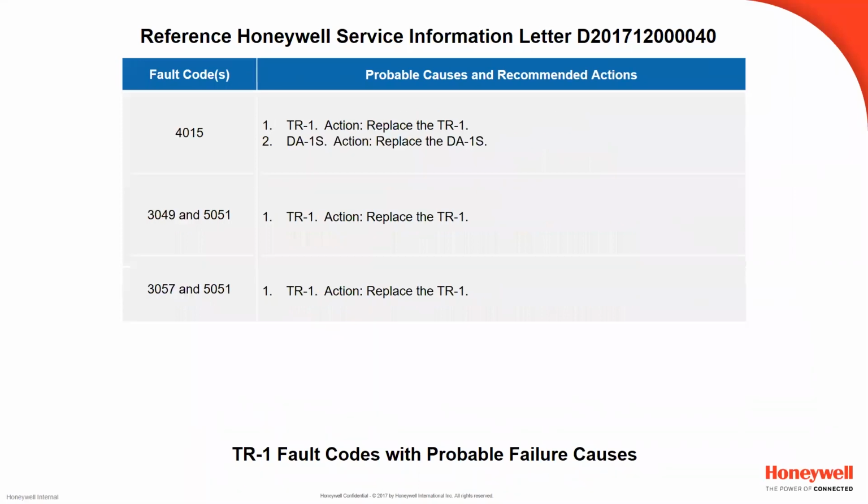A 4015 fault is a TR RS422 activity check, and this is to check the RS422 activity from TR to DA. This fault could occur during cycling of 200 volts to DA, as we saw in the earlier slides, the 200 volt supply, and this again could be leading to a TR failure. And only the second troubleshooting step would be moving to the DA.